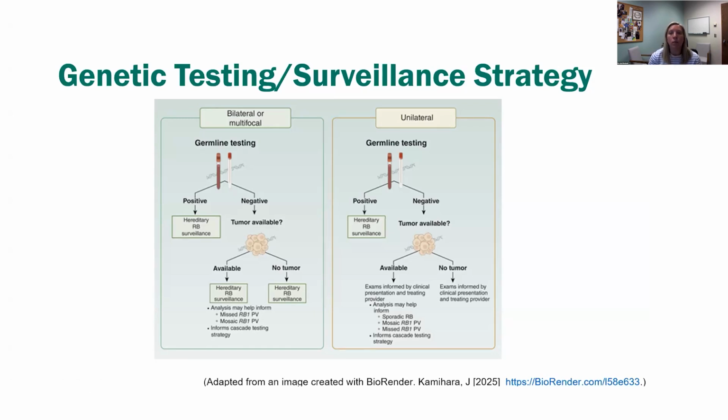Analysis of enucleated tumor tissue, if available, can be informative in a lot of different ways. And here we send all of our enucleated eyes for genetic sequencing through the COG's Project Every Child, but it can be really helpful. If two separate RB1 mutations or variants are clearly identified in the tumor, germline sequencing can be focused on those targeted mutations.